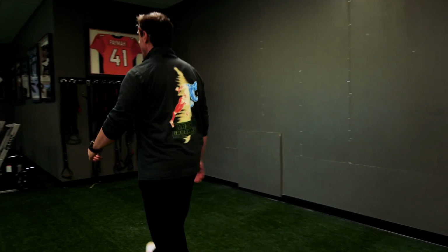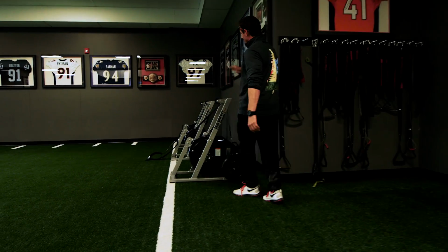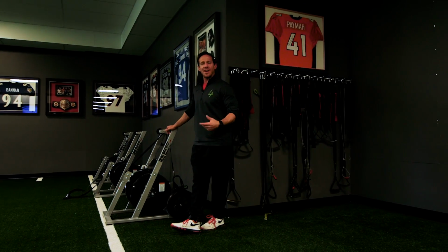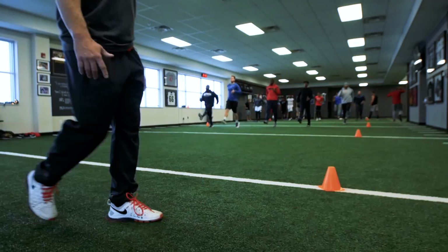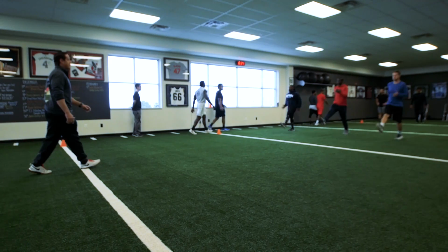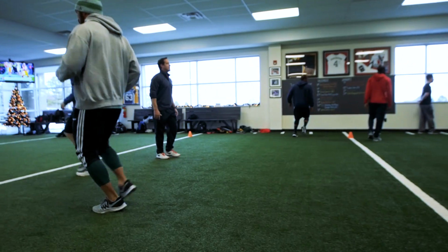Over here we have our RunRockets. 3 RunRockets. I love these babies. They're one of the best tools that we use to teach athletes how to push in acceleration. One thing about Loren's place is that you never know who's going to be there training. It's just a testament to his ability as a coach and the knowledge he possesses.